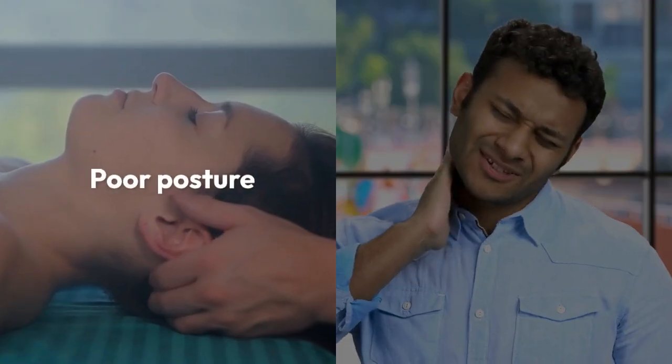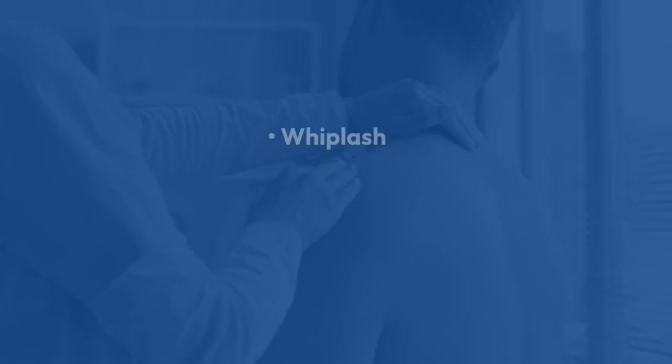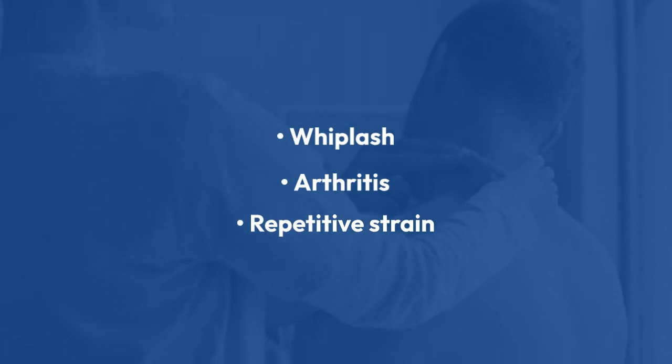hands. Misalignment can result from poor posture, especially prolonged forward head posture, injuries like whiplash, degenerative changes such as arthritis, and repetitive strain from activities involving frequent neck movements. These factors can disrupt the cervical spine's alignment and function.